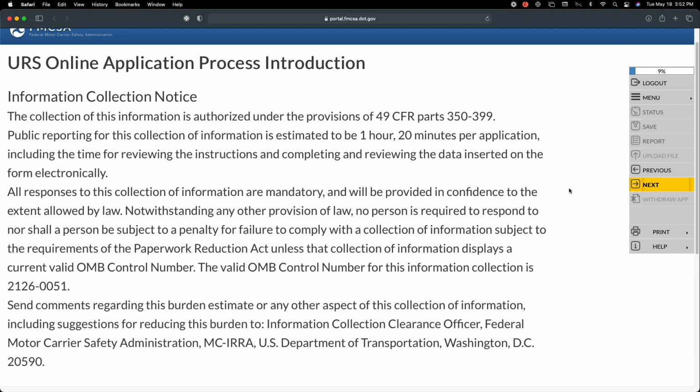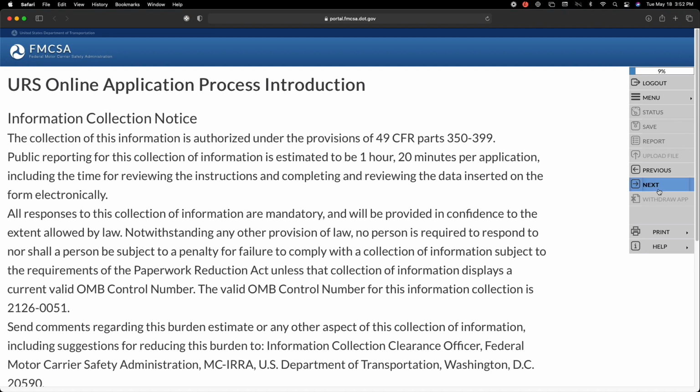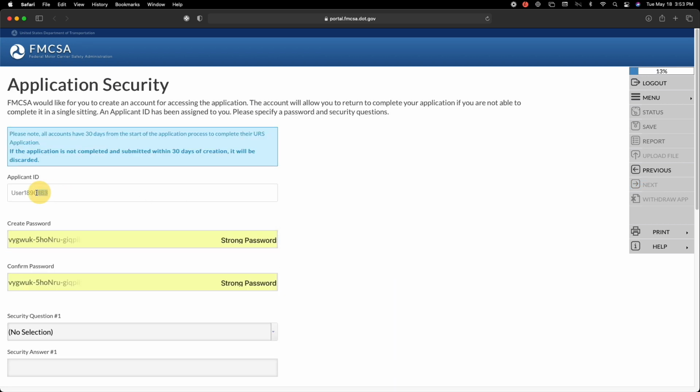Information collection notice. Again, like I said earlier about getting the phone number and email that you can monitor and have control of and be able to avoid a little bit, make sure you have that, because everything you put in here is about to be public data. All right, applicant ID. We are going to copy this.